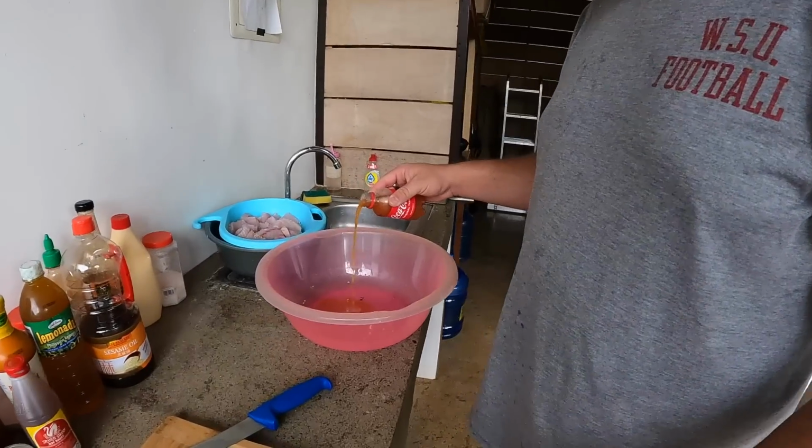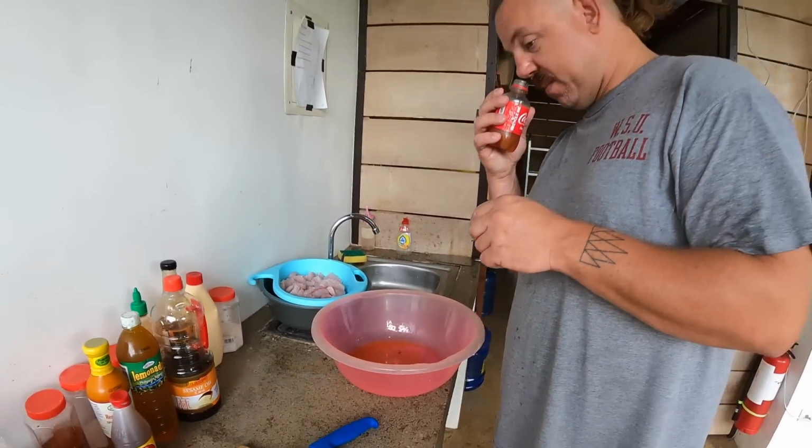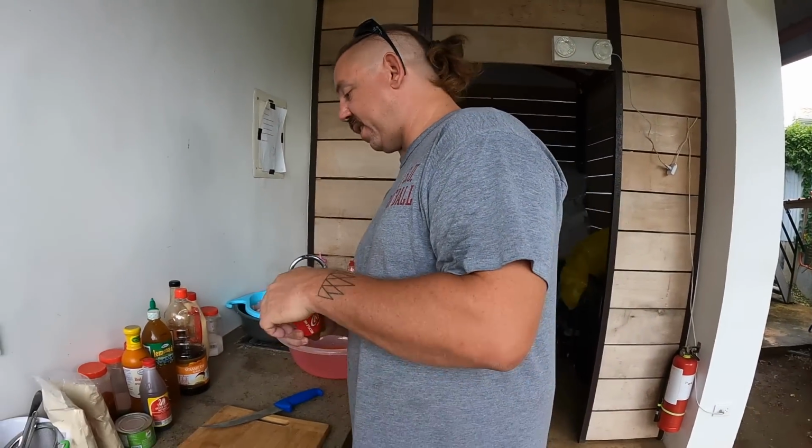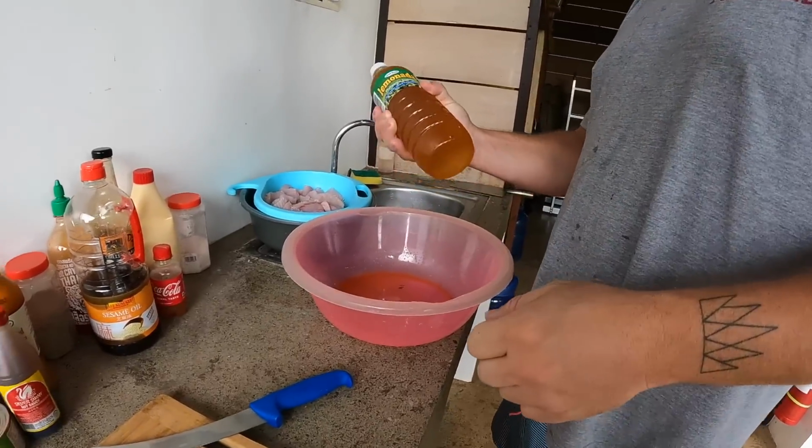And a little bit of the tuba. Coconut vinegar. Smells good though. I just got back from grabbing some vinegar.